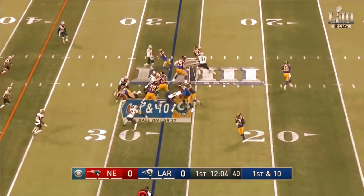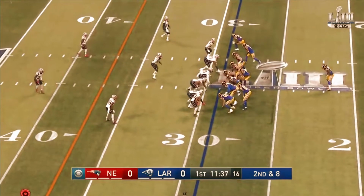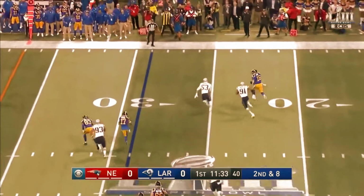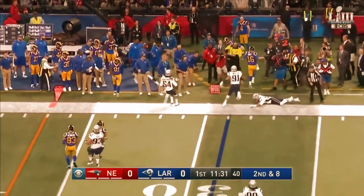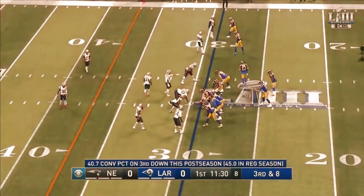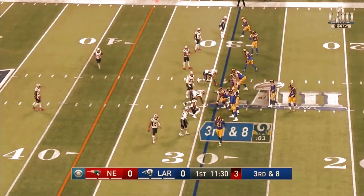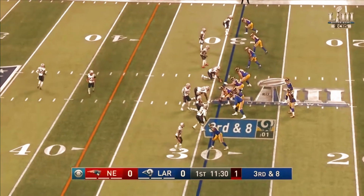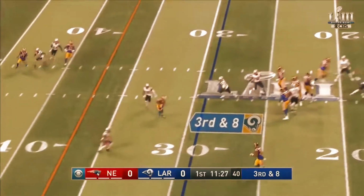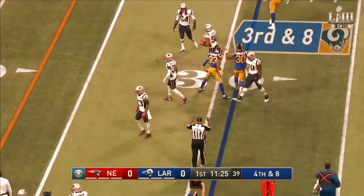Here's Goff. First snap for the Rams. It's a running play. 2nd and 8. Then Goff rolling out. Van Noy has the angle on him and forces him out of bounds. Goff actually got the pass away before he was out of bounds, so it goes down as an incompletion. Saves Los Angeles a couple of yards. And out of the gun on 3rd and 8. Across the middle, and that's incomplete. There were 2 Patriots there to defend it.